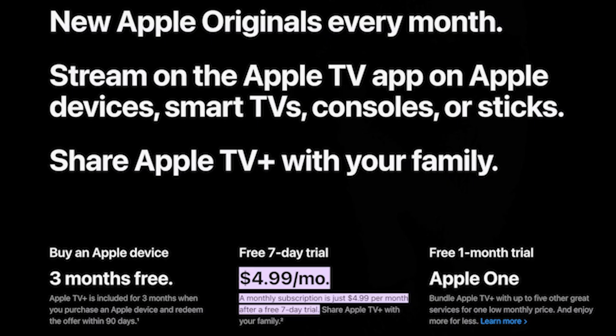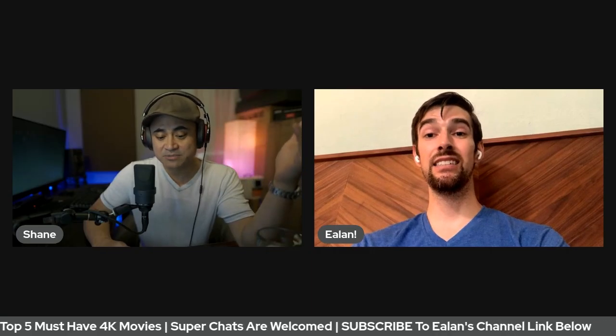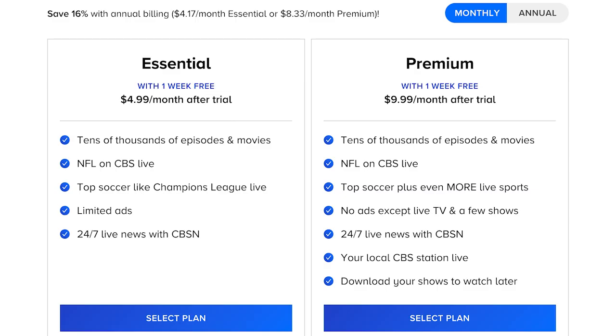But then you have Apple TV, which is the same price, $5 a month. They don't have ads. They've also accrued a bunch of really good content since their inception. But I think if you buy a new phone every year, you get it for free for a year. So I'm assuming a lot of people probably already have it. And then the last one that I have, that I think you have, or maybe you don't, is Paramount Plus, which is $5 with ads, or $10 with no ads.